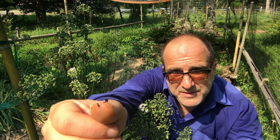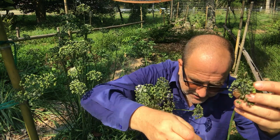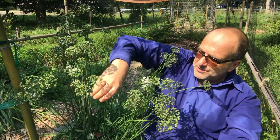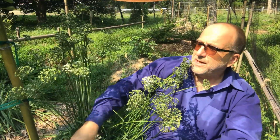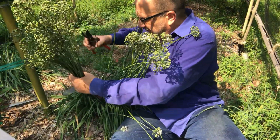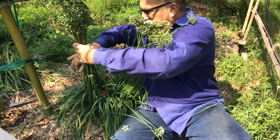So that's the black seed that's inside these heads, and that's the reason you want to deadhead these as soon as the flowers are done. Basically, all we're going to do is get yourself a good handful of the clump.